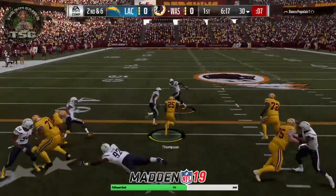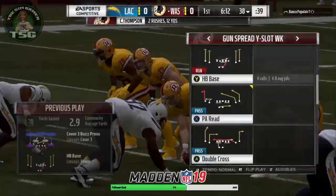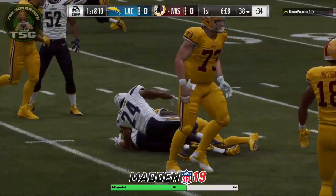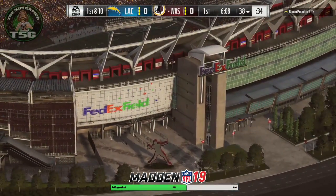Again, a run with Thompson. And he'll be brought down shy of the 40 at the 38-yard line. It's an 8-yard pickup and leads to a new set of downs. Well, one unit I know you want to watch is that offensive line. If they keep clearing holes like that, it could be a long night defensively.